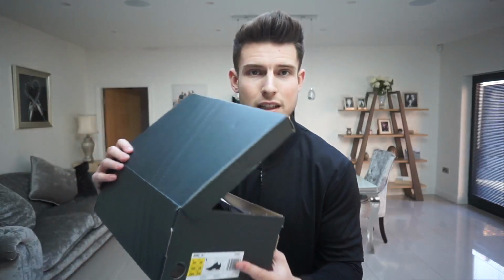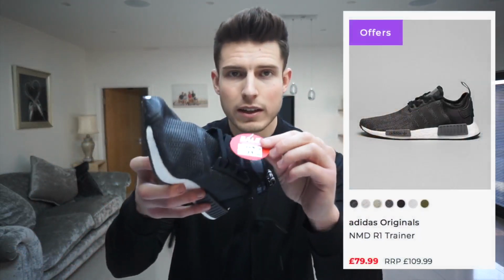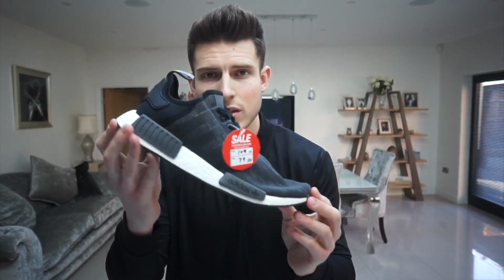Then the third pair is some NMDs. Never owned NMDs before, but pretty nice. They're on sale at 80 quid. You can see. But obviously I got 25% off of that, so what's that, like 60 quid? Pretty nice in black, aren't they? Black and grey.